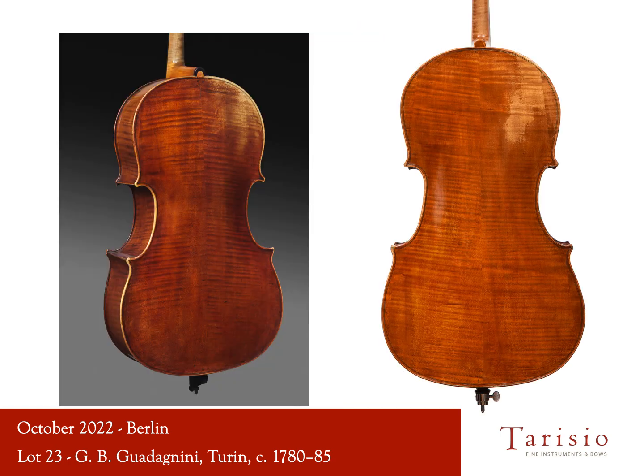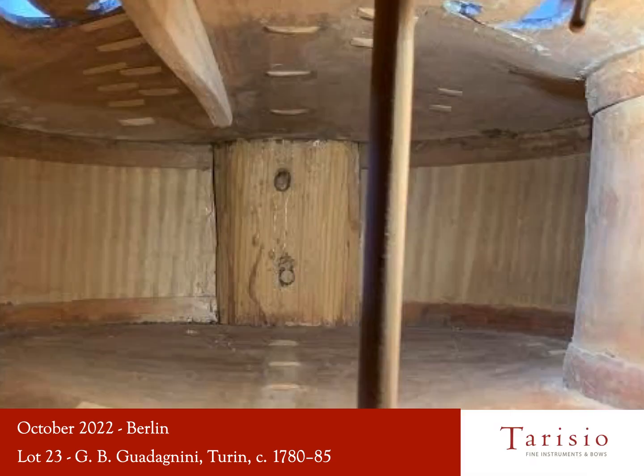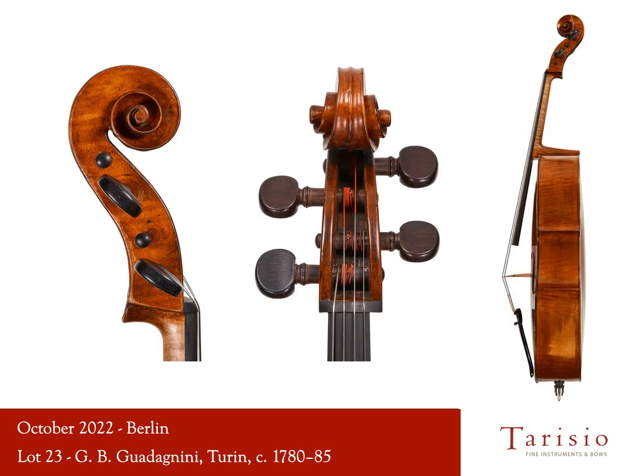It strongly resembles the 1783 Rostropovich Guadagnini cello, which was sold in 2018 and is shown here on the left. The sound holes are typical of Guadagnini's Turin instruments. The wings are deeply hollowed and the outer notches are lower than the inner, a common quirk of Guadagnini. The cello retains its original upper block with two filled screw or nail holes. This cello is in remarkable condition.